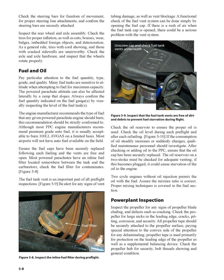Fuel and oil. Pay particular attention to the fuel quantity, type, grade, and quality. Many fuel tanks are sensitive to attitude when attempting to fuel for maximum capacity. The powered parachute attitude can also be affected laterally by a ramp that slopes.